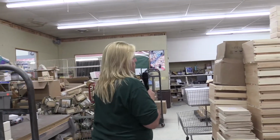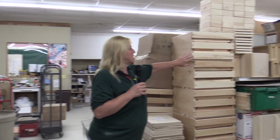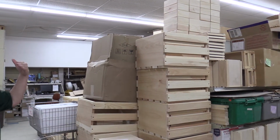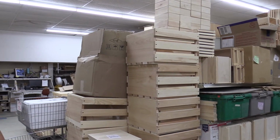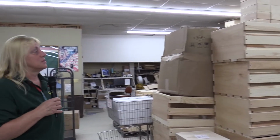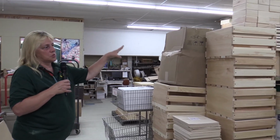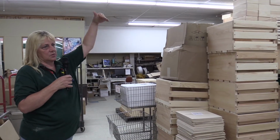We also make larger size crates, which are for store display, and some people put them in their homes to keep their books in, I've heard, but we have a lot of stores that buy these from us to use in their stores for stacking and raising things up.